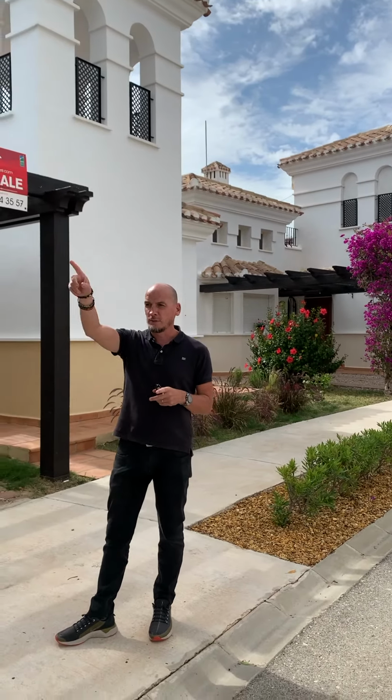So, when you come into the villa, you've got a little entrance hallway, and then double doors which open up into the lounge. Big high ceilings in the lounge, plenty of room in here. And then the patio doors going out to the pool.